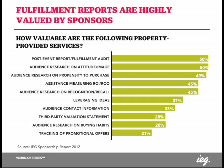Now I'd like to switch gears a little bit and go over some best practices in compiling information for post-event fulfillment reports.